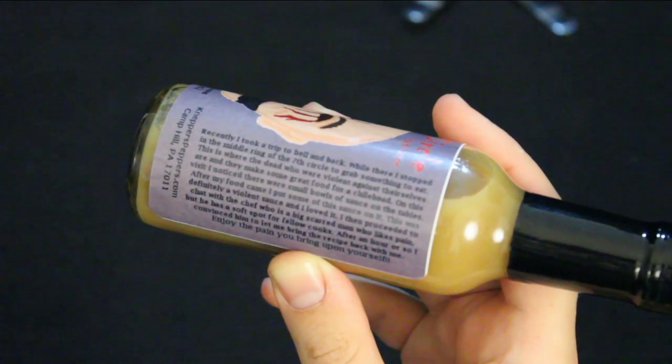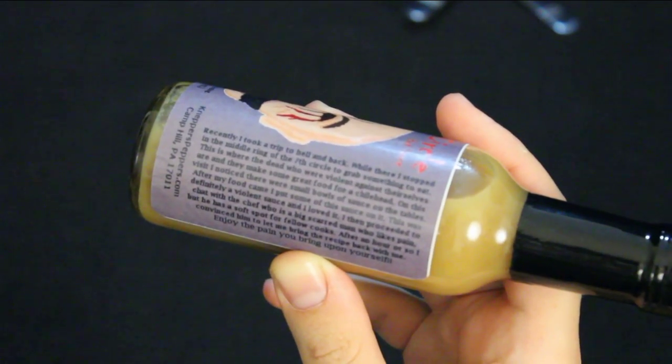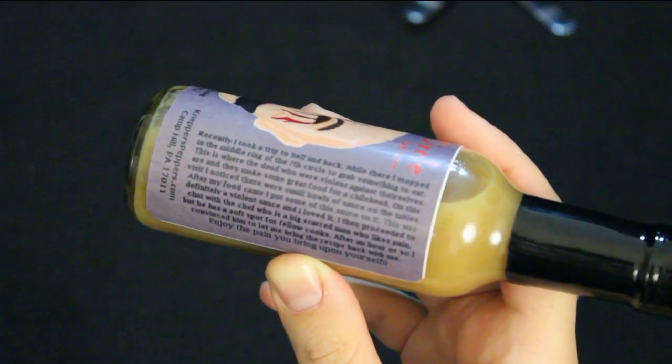Also, there's a cool little paragraph on the side of it. I'm not going to bother reading it because it's kind of long-winded. But if you want to read it yourself, you can pause the video right now and check it out. The closing sentence on there: "Enjoy the pain you bring upon yourself." That's our motto in life. Definitely. It's going to be a fun time. So are you about ready to review this? Let's do it. I'm excited. Let's shake this bad boy out.